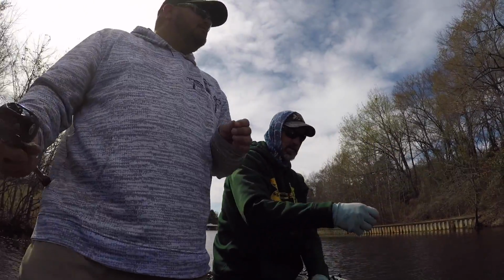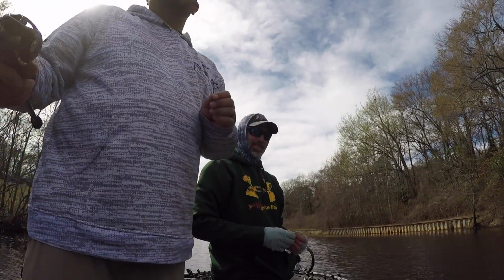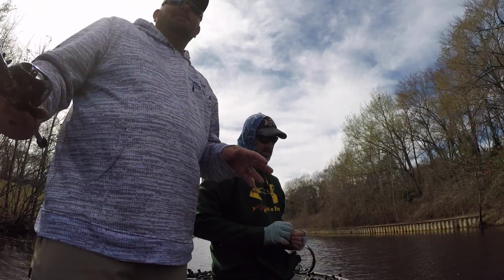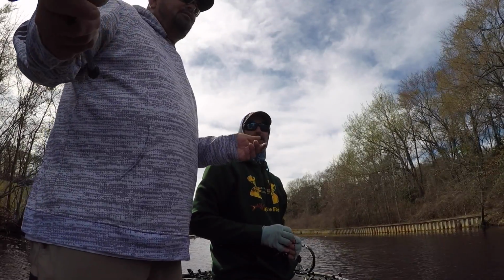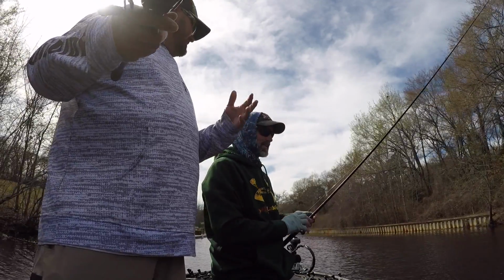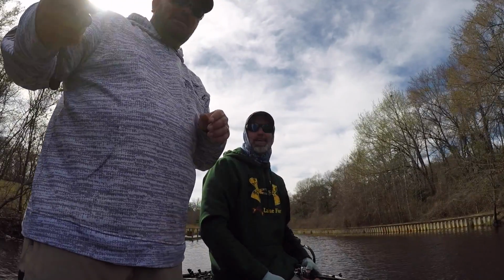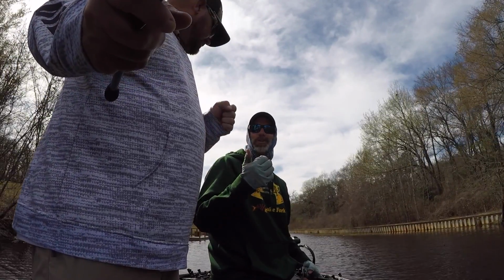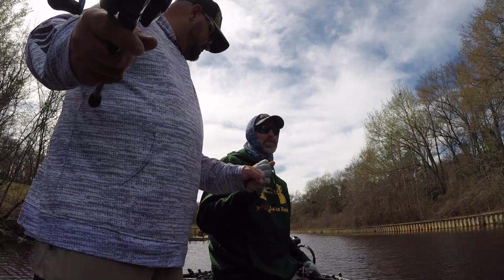Folks, we might have some new information on the app for you, because me and old Mike have slid back here in a little top secret guide spot. I don't know what this is, but me and him have never fished it. The water's almost got a tannic color to it. There's some hay grass cut out in the middle of this little narrow creek that runs back here, and we ain't been back here just a couple minutes. And you know what's really cool is, in my experience, we don't get a lot of tannic water.